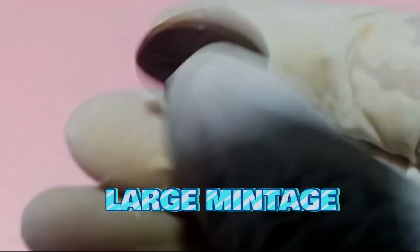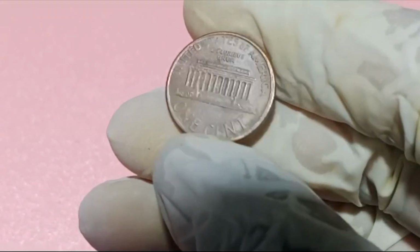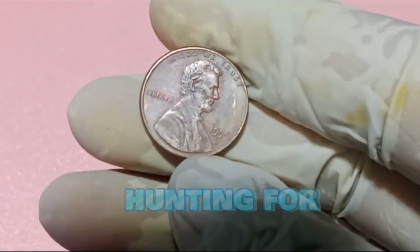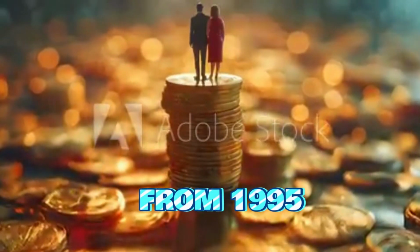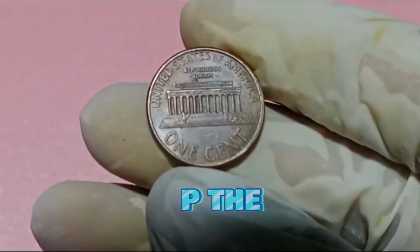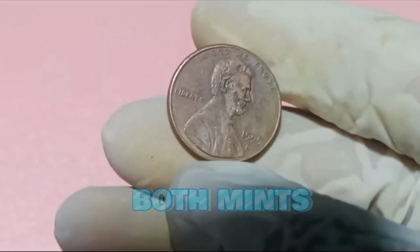Despite its large mintage, the 1995 D cent has several factors that make it valuable, especially in higher grades. Coins from this year and mint often exhibit strong strikes and clean surfaces. But perhaps the biggest reason collectors are hunting for this coin is the elusive double die variety from 1995, not from the Denver Mint but from Philadelphia. Even though the double die is associated with the 1995 P, the 1995 D cent often rides on this notoriety, and collectors eagerly seek high-grade examples from both mints.